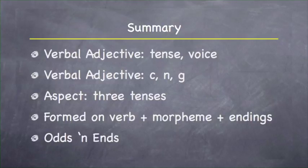In terms of the basic formation of the participle, they're formed with a verb and then the participle morpheme, sometimes with a connecting vowel between them, and then case endings. And as far as odds and ends are concerned, participles can have modifiers. They're negated by may. And when you parse them, you tell the teacher 8 things about them: tense, voice, that it's a participle, case, number, gender, lexical form, and inflected meaning.